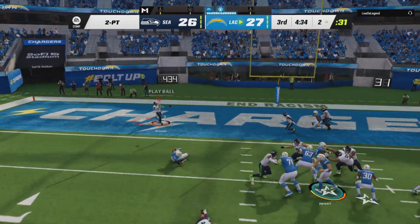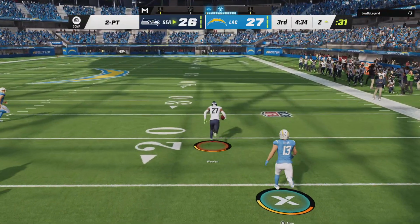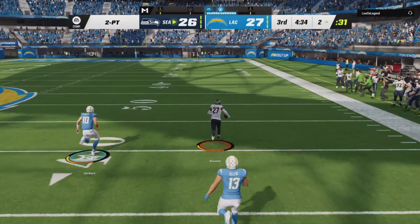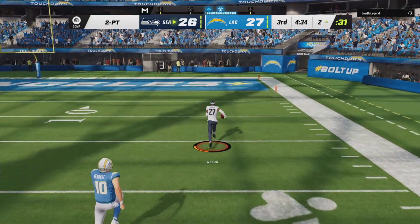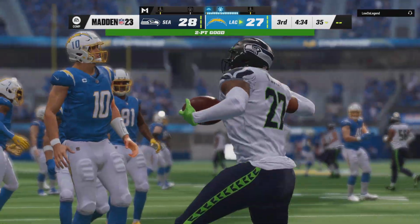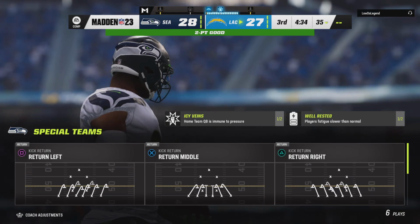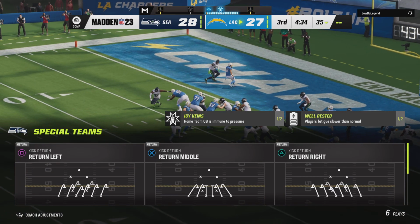And they'll have Herbert try and throw for it. And it's intercepted at the goal line. Tariq Woolen picks it. He's got the lane, and there he goes. The 20. And he takes it all the way back. It's a pick 2, if you will, as that play backfires in a big way. Chargers, 27.